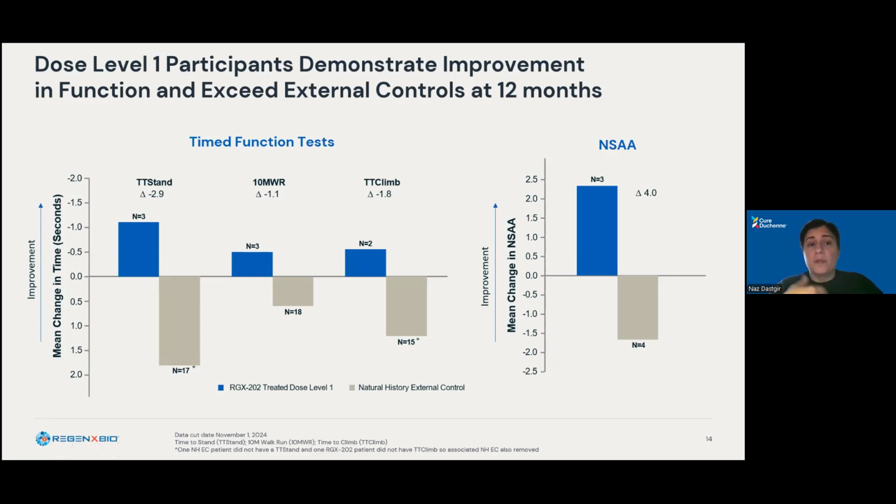But again, as we know with Duchenne muscular dystrophy, even stability is a good thing over the course of a year. Here we're comparing what they would actually, based on their baseline prediction, be expected to function at for their time to stand, for example, and how much better they're performing. So what you're seeing again with the delta is that difference from the external control. Here negative means it's faster. So they improved by 2.9 seconds compared to natural history on the time to stand, improved by 1.1 seconds on the 10-meter walk-run test, and improved by 1.8 seconds on the time to climb. And that's the time to climb 4 stairs.